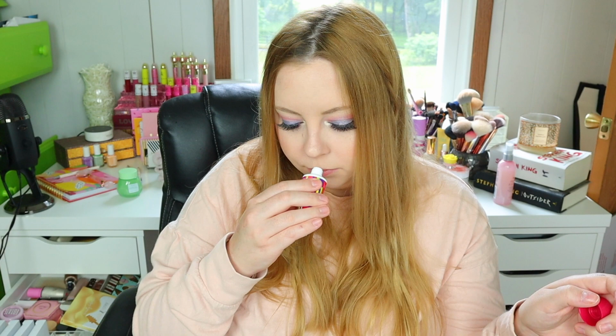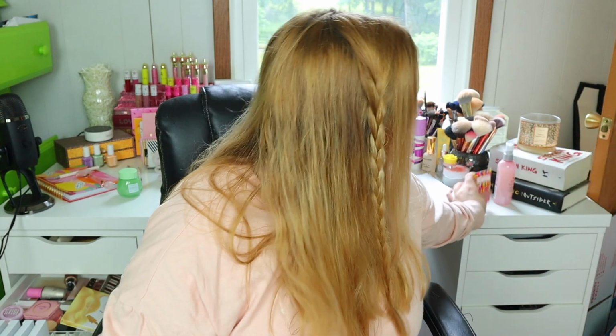Oh, wait a minute. I'm gonna use this. Yep, I'm gonna use it right now. It smells so freaking amazing. It smells like summer. Hold on. It smells like summer. So for that reason, this is mine and I'm keeping it. Okay, great. Love it. So that is everything that came in the bag this month.